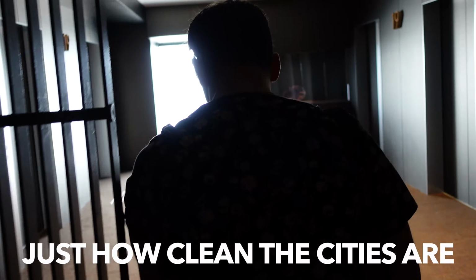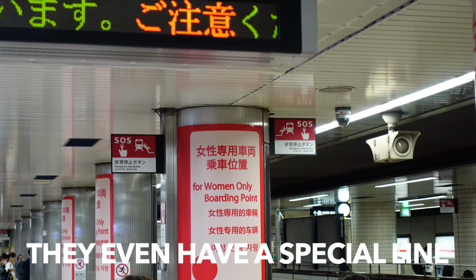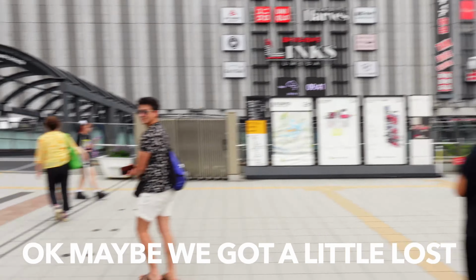I'm constantly amazed at just how clean the cities are in Japan and how thoughtful the city planning is. I mean, look, they even have a special line for women only boarding the train. Pretty awesome. After a lot of walking, okay, maybe we got a little lost.